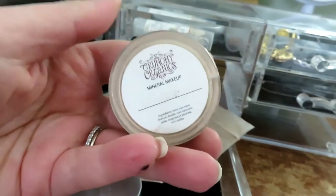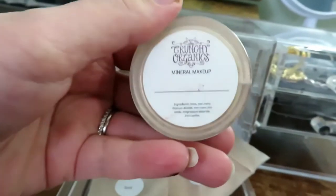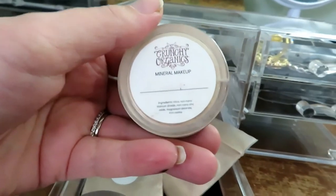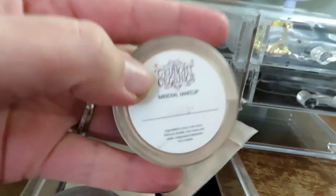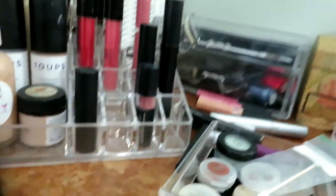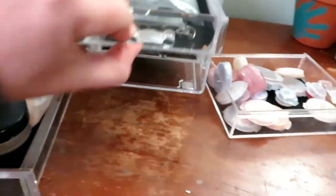Crunchy Organics. Okay, this is Toups Co. This is not Crunchy Organics like the mascara I wanted to show you. That's Crunchy with an I, which maybe is one of the reasons why they changed it. This is Crunchy with a Y, and it's the same company as Toups & Co. Yeah, so that's that.